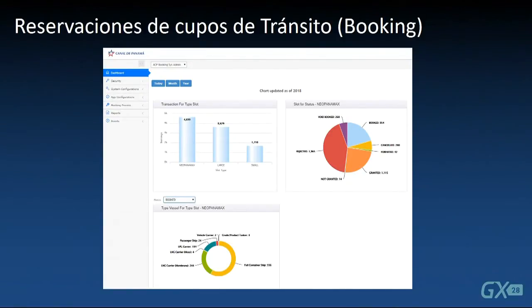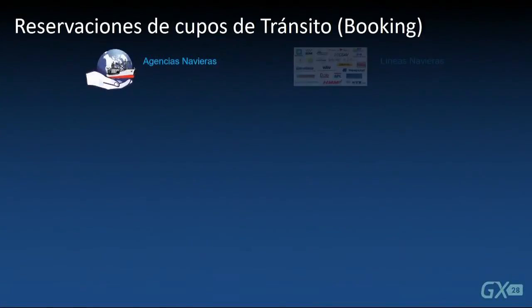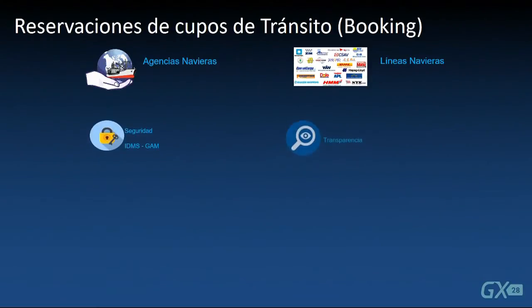And there are rules for assigning the slots. It depends on the restrictions. For example, there are ships that cannot cross in the night if they are transporting gas, because it's dangerous. So there is a daylight restriction. We built an engine of rules in order to govern the allocation of slots, and our clients, which are the main shipping companies in the world, use this system.